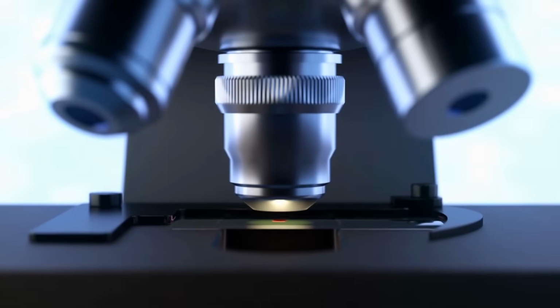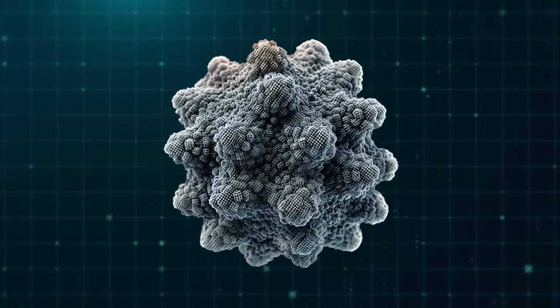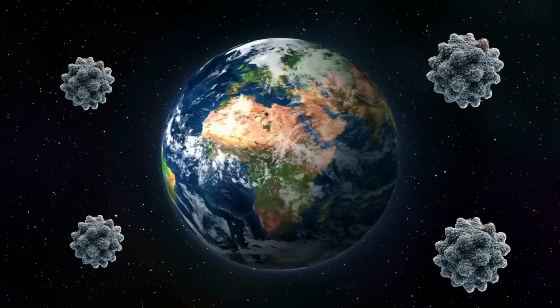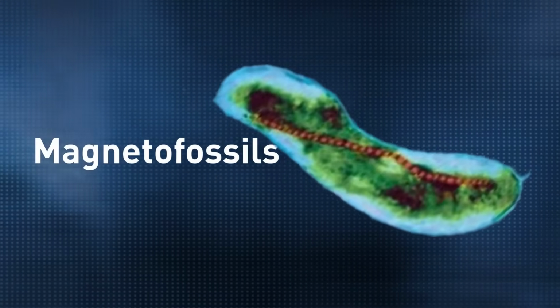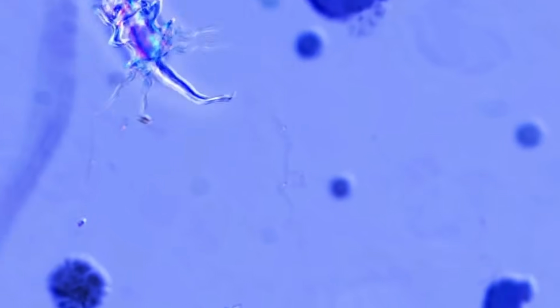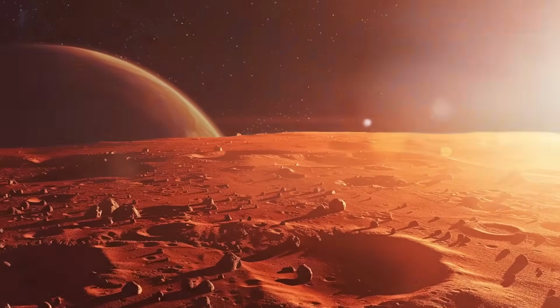They detected traces of very fine magnetite particles. Those were completely similar in structure and chemical composition to the particles we have on Earth. They're called magnetofossils, and magnetotactic bacteria produce them. So it might mean that, at one point, there were some forms of life on Mars.